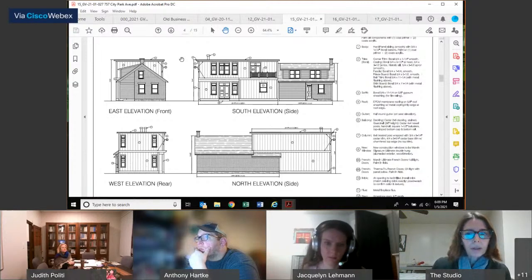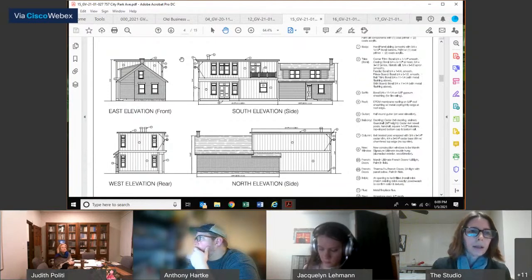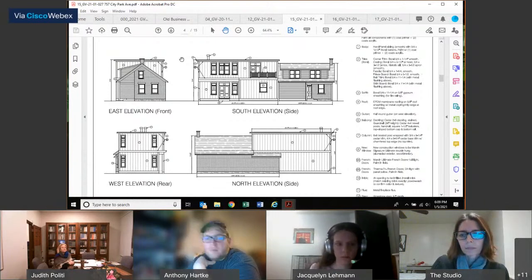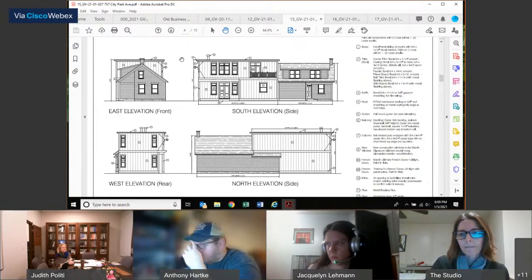And there are also 6 variances being requested. 4 are just for existing conditions, and 2 are for the addition. 1 is a lot coverage, and the other one is a total side yard dimension. I think that's it. All right. Questions, comments from the commission?